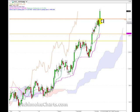If the market does sell off further past there, then we have support at this previous resistance level at 1084, which coincides roughly with where the Kijun-sen is at the moment. We know that the Kijun-sen will act as an area of support at the moment too.